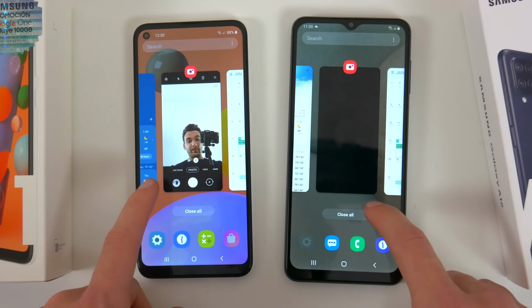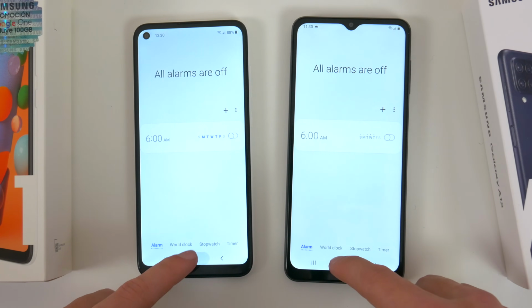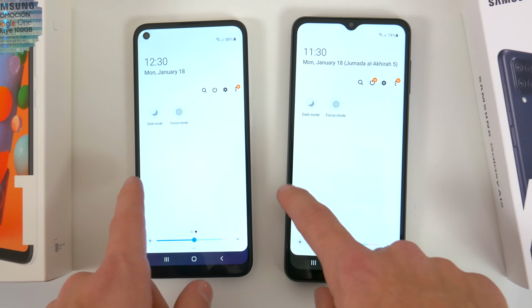It's a huge boost for this phone for sure, and while maybe not a whole lot of other stuff has changed on this device, if performance is your thing, I think it's worth jumping up to the A12 now for that reason alone.